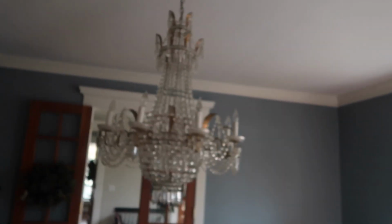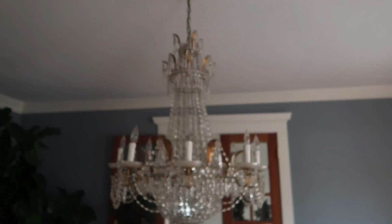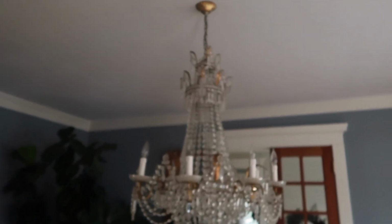This is the chandelier I was talking about. I'm going to move it into the formal dining room. I'm pretty sure this is original to the house. And a local light guy told me that this actually used to have candles in it. It wasn't even wired for electricity. That's something that they did after the fact.